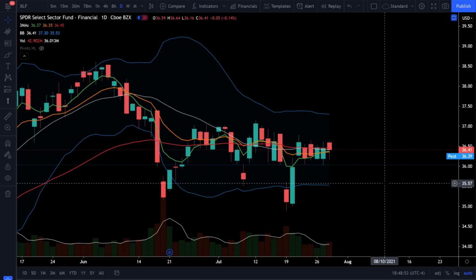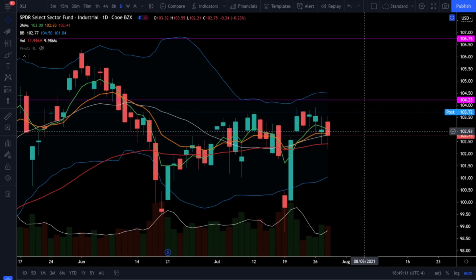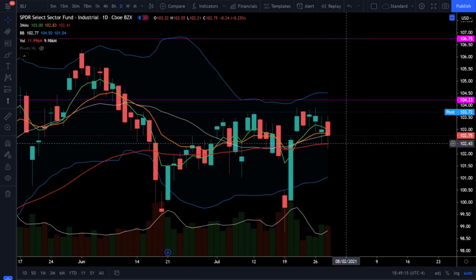On the financial sector, we're still going absolutely nowhere, going down 0.14% today and still consolidating around the 50 EMA. We should see a very big move in the financial sector coming up in the near future, because nothing can consolidate for this long without eventually seeing a breakout. On the industrials, we were down 0.23% today and we closed right on top of the 20 simple moving average, and we still have the bull trend.